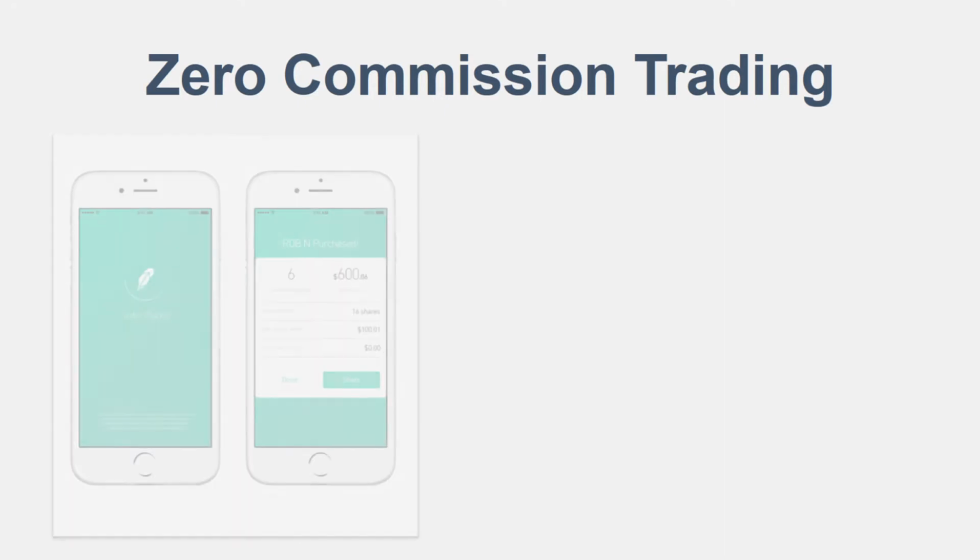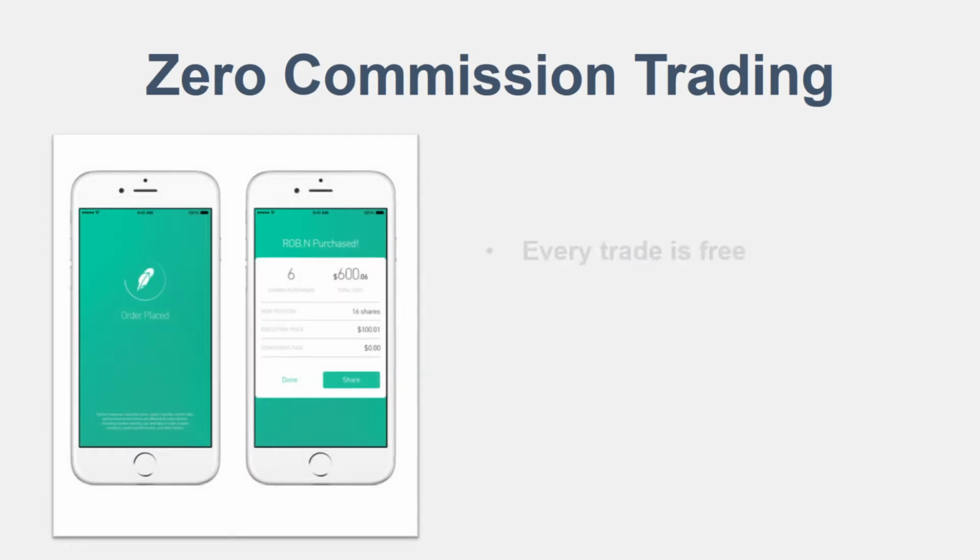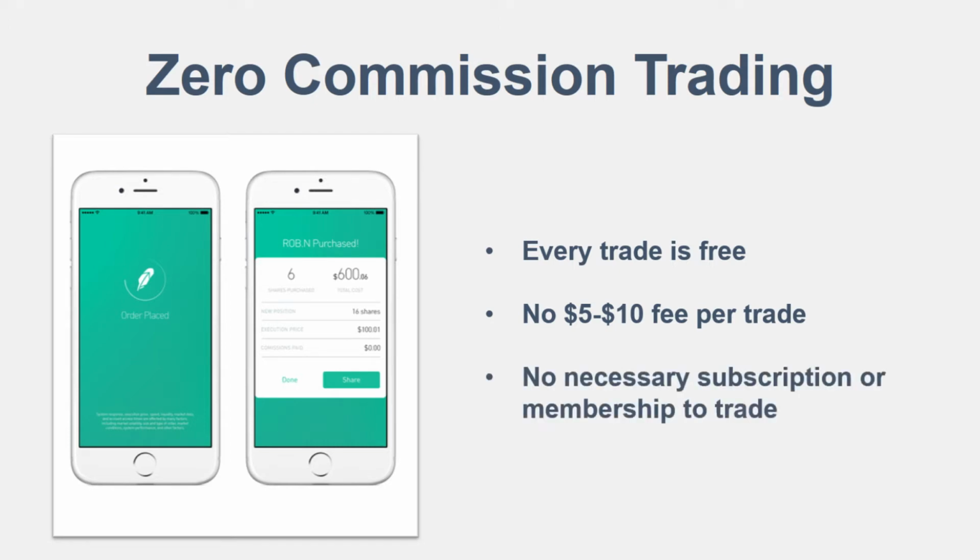So the first thing is zero commission trading. I know I hype this up in every single video I talk about stocks because it is very, very important, because it allows you to have every trade free. There's no fee per trade. There's no $5 to $10 fee, which saves you a lot of money in the long run, especially when you're first getting started with the stock market. You don't want to be paying any extra fees because that takes out of your profits.